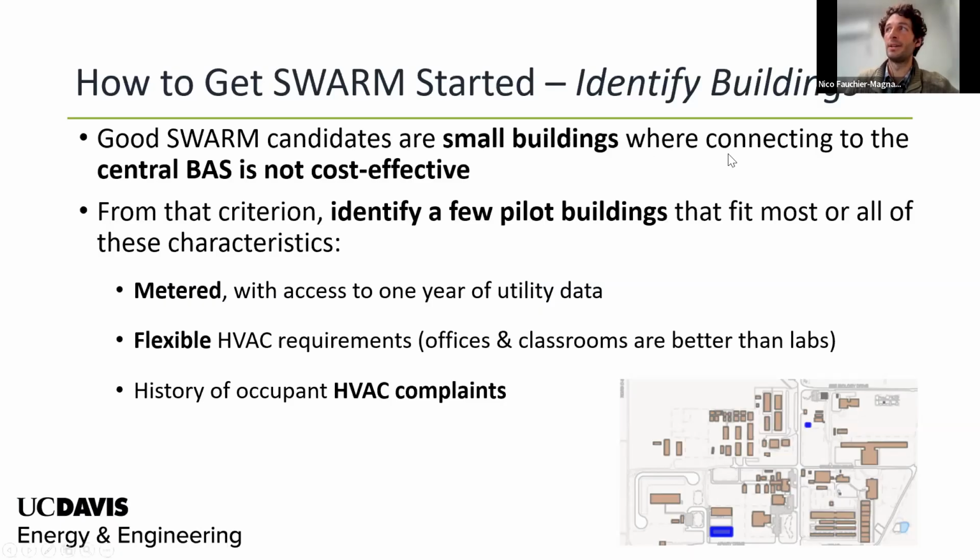And those buildings are typically where a connection to a traditional building automation system is not going to be cost effective, because there's not enough complexity or not enough energy use in the building to really justify the high cost of the traditional, more complex building automation system. And then once you've assembled a large list of buildings, you can refine it and just select a few buildings to do a pilot.